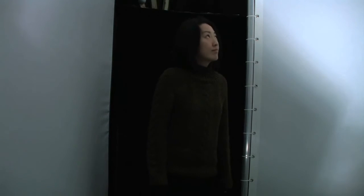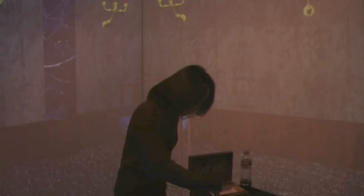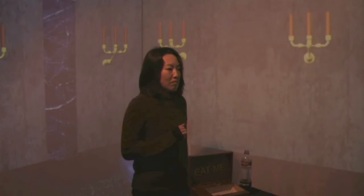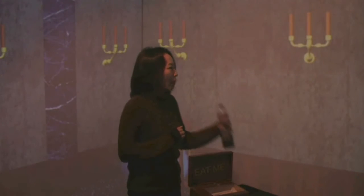The visitor enters the cave and has the impression of standing in a virtual room. A cookie box labeled "Eat Me" and a bottle labeled "Drink Me" are placed on top of a small table. When the visitor drinks from the bottle, the virtual room enlarges, giving the impression that the visitor is shrinking. When eating the cookie, the virtual room shrinks, giving the visitor the impression that he is growing.